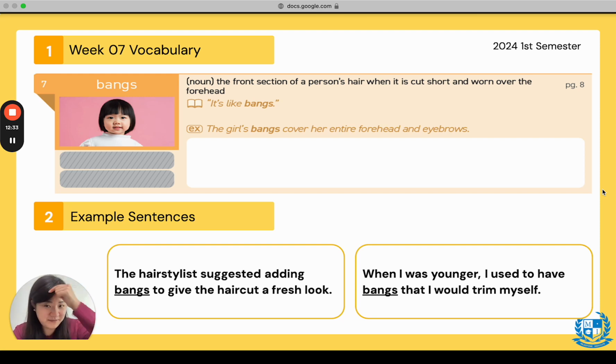Number 7. The word is bangs. Look at here. These are my long bangs. Bangs. It is a noun, and it means the front section of a person's hair when it is cut short and worn over the forehead. So mine are like side bangs because it's off to the side. But here, as you can see in this picture, this baby has bangs all over her forehead. It covers.